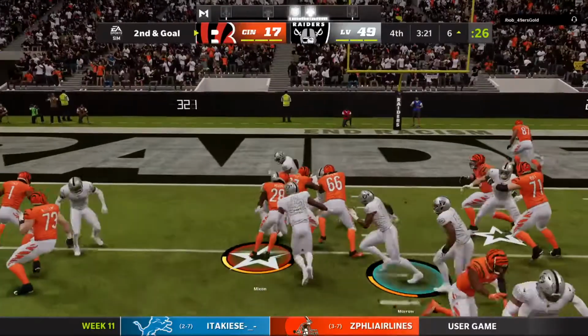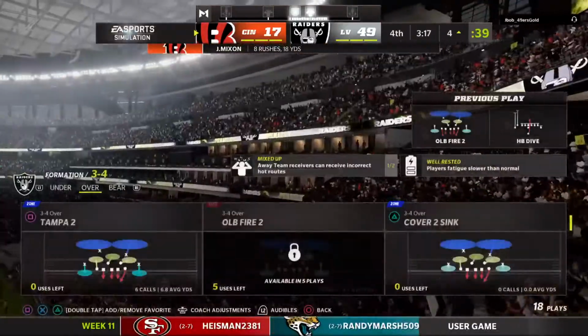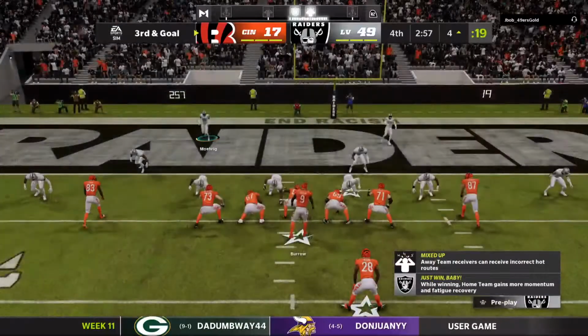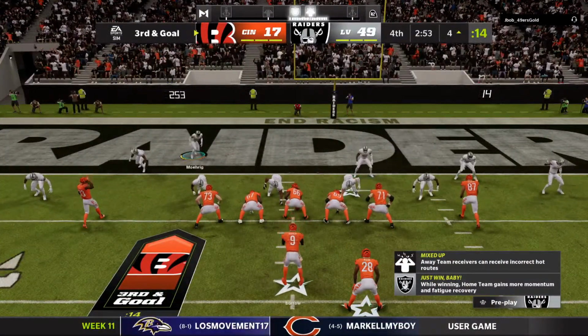Once again, they run with Mixon. And he gets him a little bit closer. He takes it from the 6 inside the 5 to the 4. His path became similar to almost running a stretch play, didn't it? Trying to find a crease, anywhere to put his foot in the ground and cut back. It just never materialized.